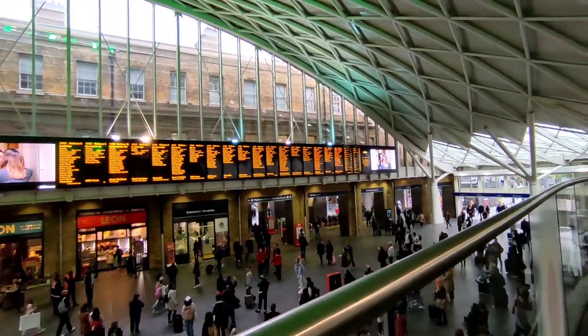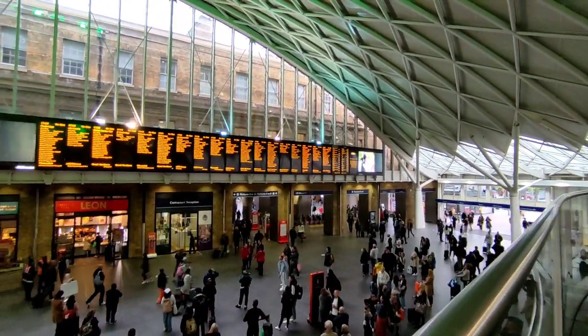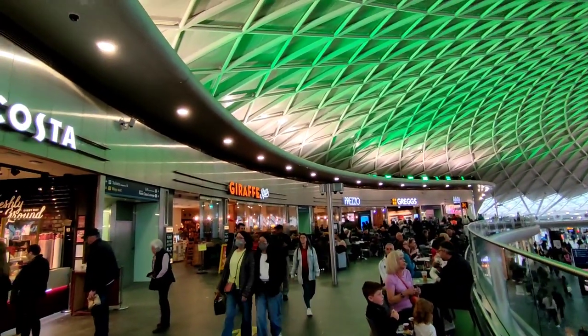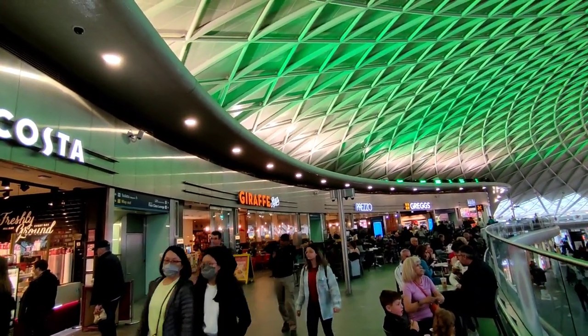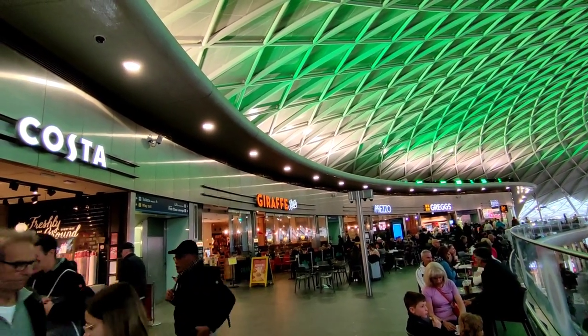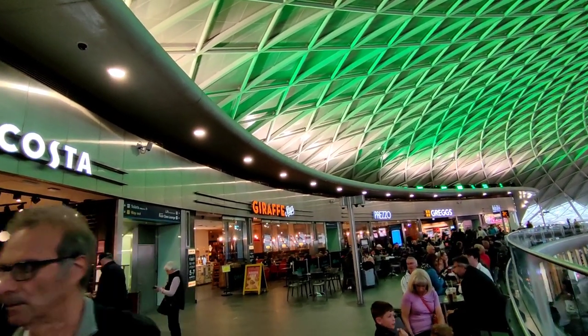Up on the mezzanine level, you can find a selection of overpriced restaurants, as well as a lovely Greggs to satisfy your hunger. But there's also a McDonald's immediately adjacent to the station, which would give you much cheaper prices than inside the station.